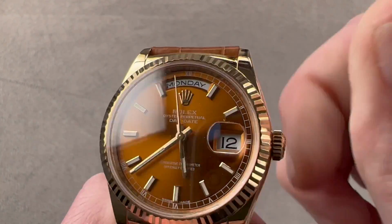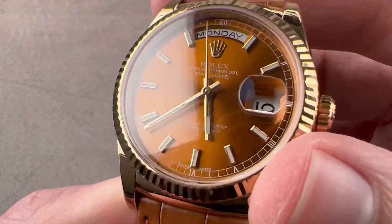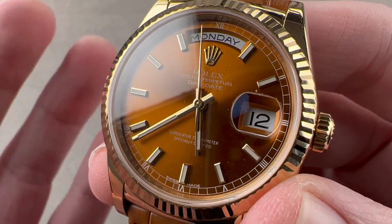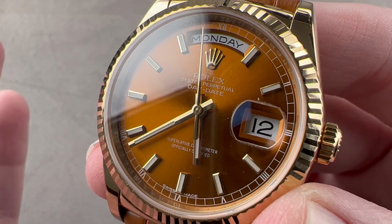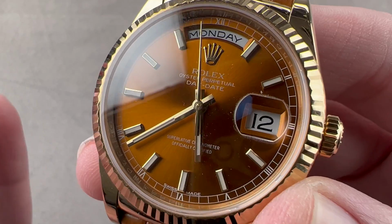Inside the case, Rolex manufacturer caliber 3155, automatic winding, 48-hour power reserve. You've got the double quick set, the hacking seconds. The movement is a COSC certified Swiss chronometer. It has a full balance bridge and a free sprung balance so that you can set it very precisely as a Rolex watchmaker and then also count on its shock resistance because of the fundamental nature of those architectures.